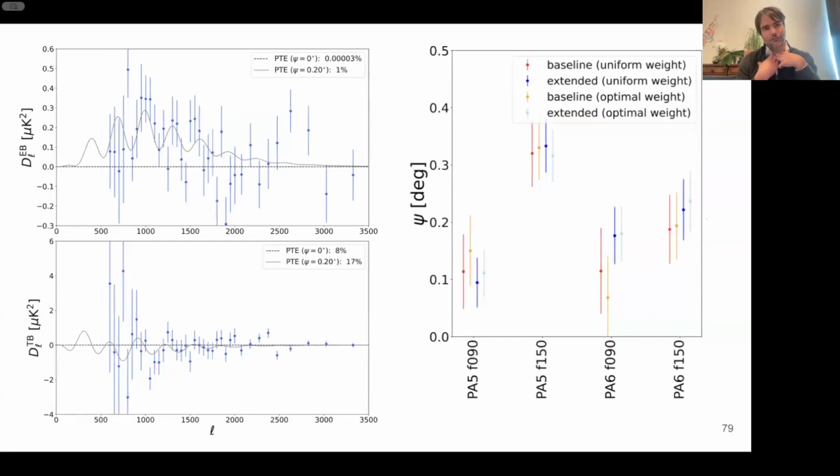But if you forget about that, we have this beautiful measurement of EB and TB per spectrum. But then, in terms of interpretation, you need to add systematic error on top of it, and most of it goes away. So in total, when you take into account both statistical and systematic error, we are consistent with 0 at the 2.5 sigma level. So we are kind of in the gray zone: we cannot claim a detection by any means, but we are not perfectly consistent with 0.